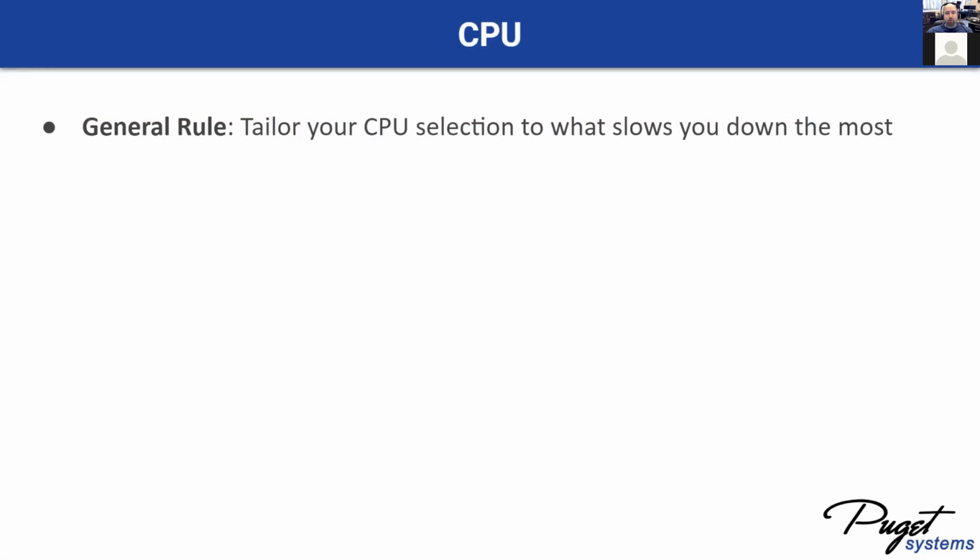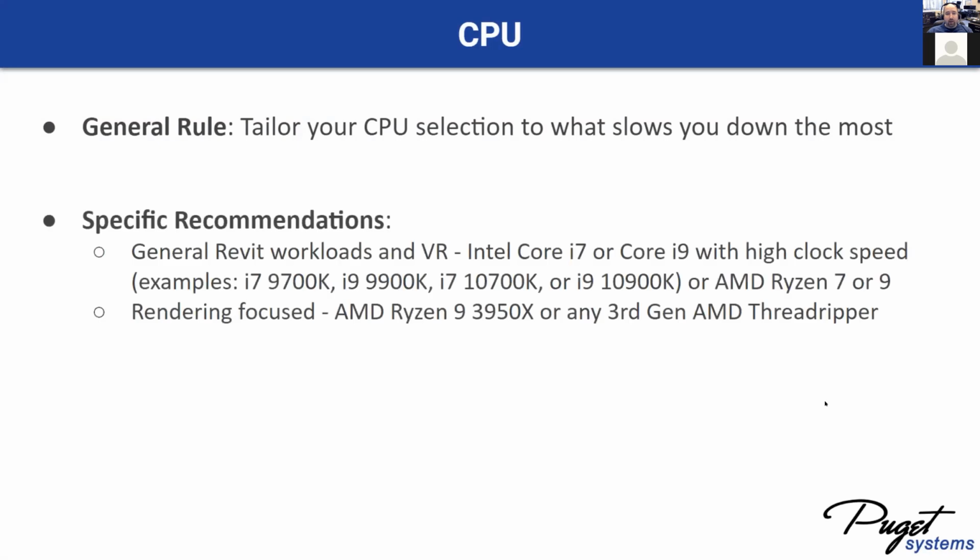So for the CPU, the general rule is to tailor your selection to what slows you down the most. For a lot of people, that's just going to be general Revit workloads and modeling and VR stuff potentially. And for that, you want, again, a high clock speed. Core count doesn't matter a ton, 6, 8, 10 cores, something in that range will be more than enough. So specifically, we would recommend an Intel Core i7 or Core i9 with a high clock speed. Sometimes you'll find those, especially on laptops, with relatively low clock speeds, and that will impact your usage.